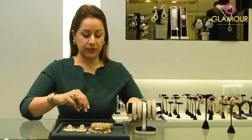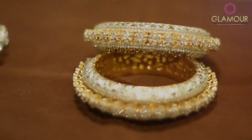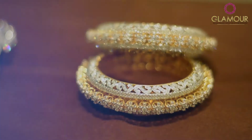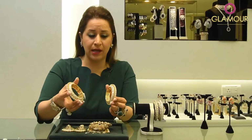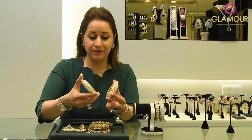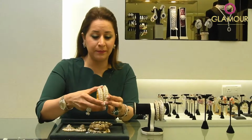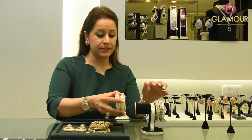What else can the brides look for? These are the kind of pachelis, as they call them, nice pachelis done in diamonds that look gorgeous, that you could club with any of your other bangles or the chudas that brides usually wear. Oh, they look gorgeous in them. So you could club those with something like this.